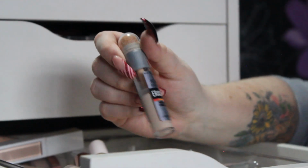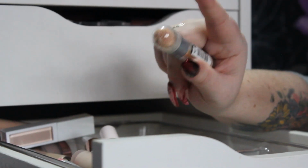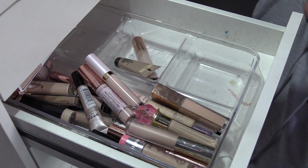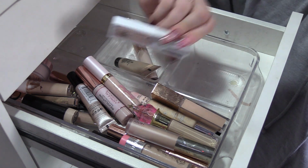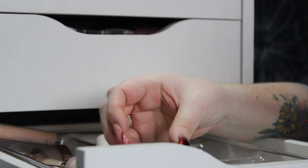I'm gonna get rid of the Maybelline Instant Anti-Age Eraser in Ivory Christmas. I've used sort of half of this up, but the top really grosses me out. And because I've not finished this one this year, this one's gonna get passed on. No, that one's gonna get thrown away, sorry. And then I'm going to pass on the Maybelline Superstay Activewear Concealer. I just don't like this. It's a bit too heavy and a bit too dry for my skin. But it's got a really nice high coverage, so I feel like somebody else would enjoy it.